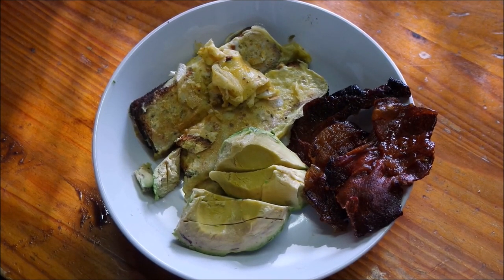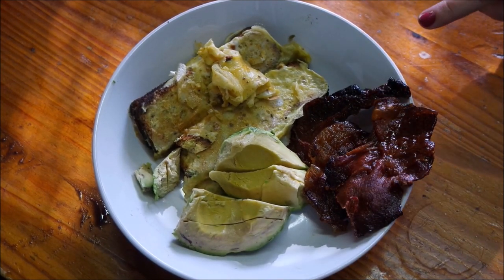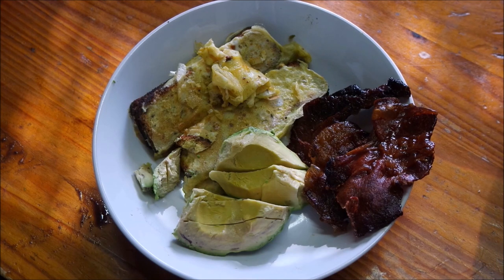Here we go, guys. Here's my French toast made with coconut flour bread, half the avocado, and some bacon. Guys, this is a lovely breakfast or brunch, lunch, whenever you do have your first meal. Highly recommended. Give the French toast a try. You will love it. You can even add some cinnamon if you like.